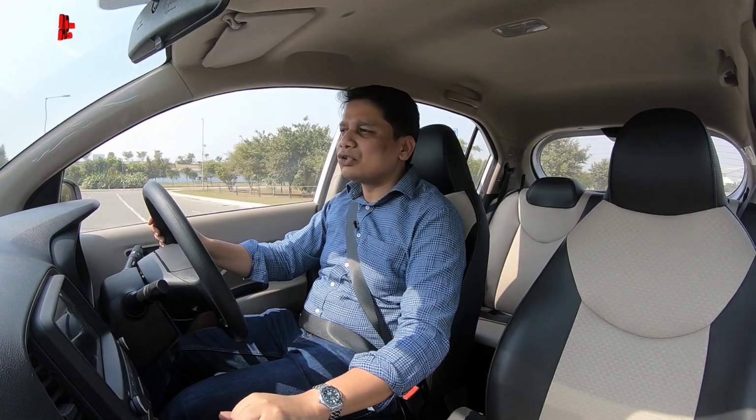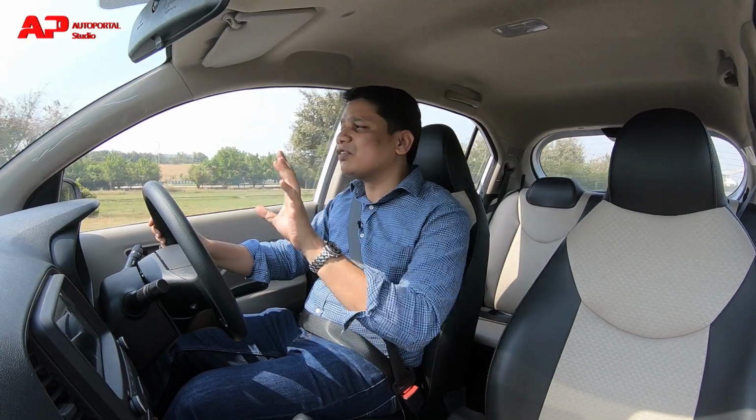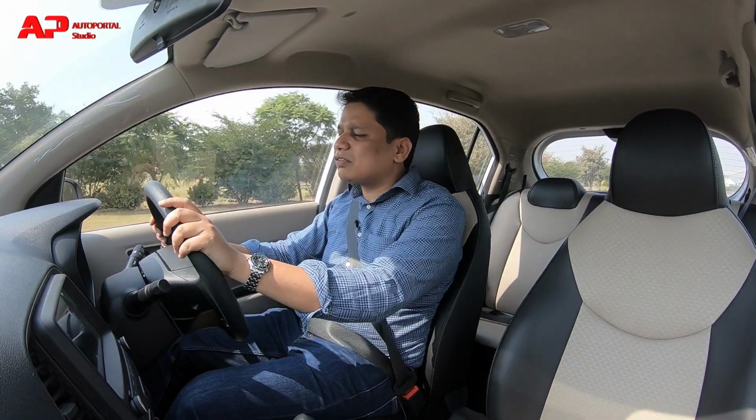The clutch is really nice and linear and very light, and the gearbox also has a nice sporty and short throw to it, so it is a light and easy car to drive around town, which is a good thing. Visibility all across is excellent. It is a car which gives you great visibility, and remember, it is a tall boy design.